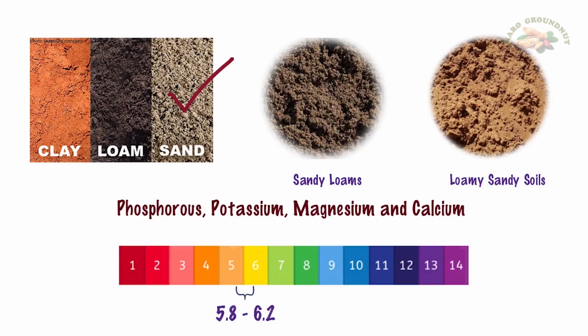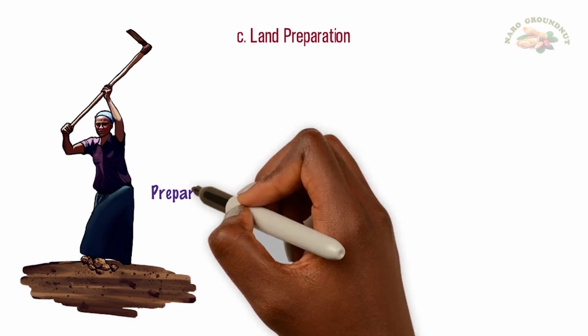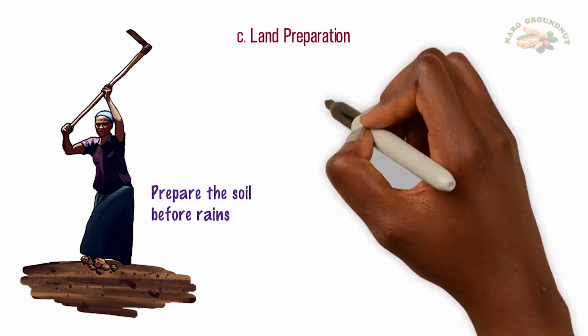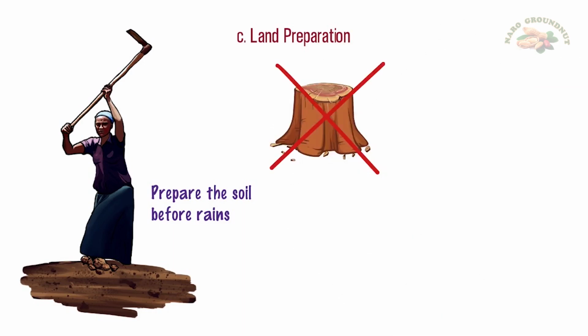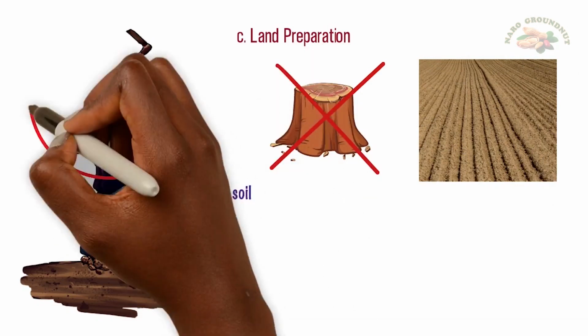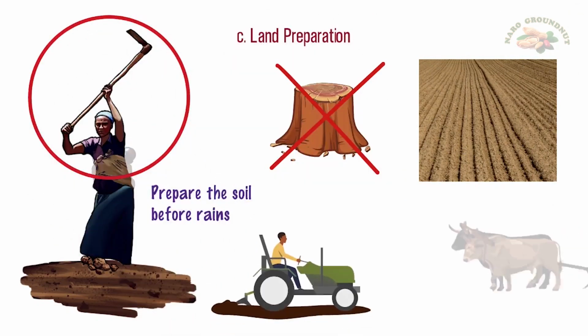Once the land selection is done, we get to the land preparation. First and foremost, the land should be prepared earlier before the rains start, so that the sowing is done during the rain. Remove any tree stumps, clear the selected land, and plow to a fine tilth to ease sprouting. This may be done using a hand hoe, tractor, or ox plow.